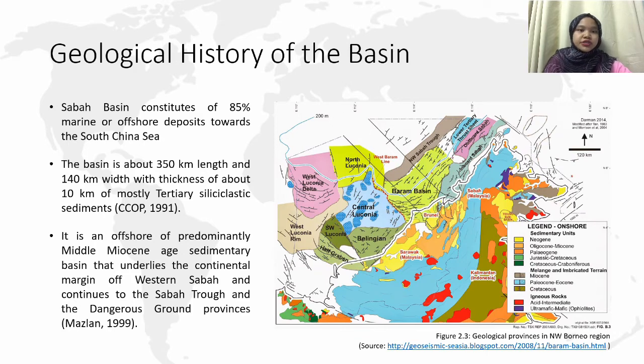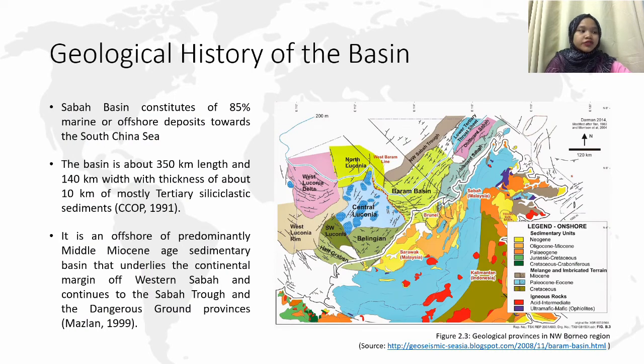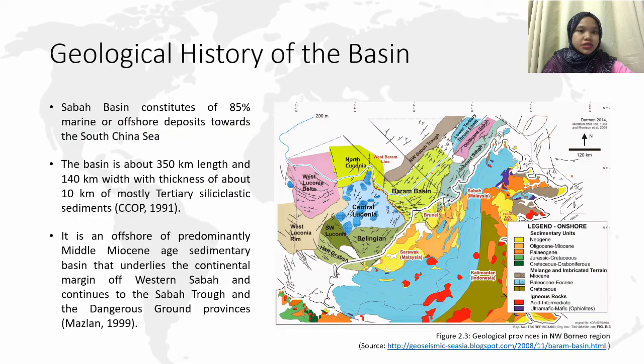Sabah Basin consists of 80% marine or offshore deposits toward the South China Sea. The basin is about 350 km in length and 140 km in width with a thickness of about 10 km of mostly tertiary siliciclastic sediments. It is an offshore, predominantly middle Miocene age sedimentary basin that underlies the continental margin of western Sabah and continues to the Sabah Trough and the Dangerous Grounds provinces. As you can see from figure 2.3, the Rumandawi field is located in the inboard Sabah, at the northwest part of the Sabah state.